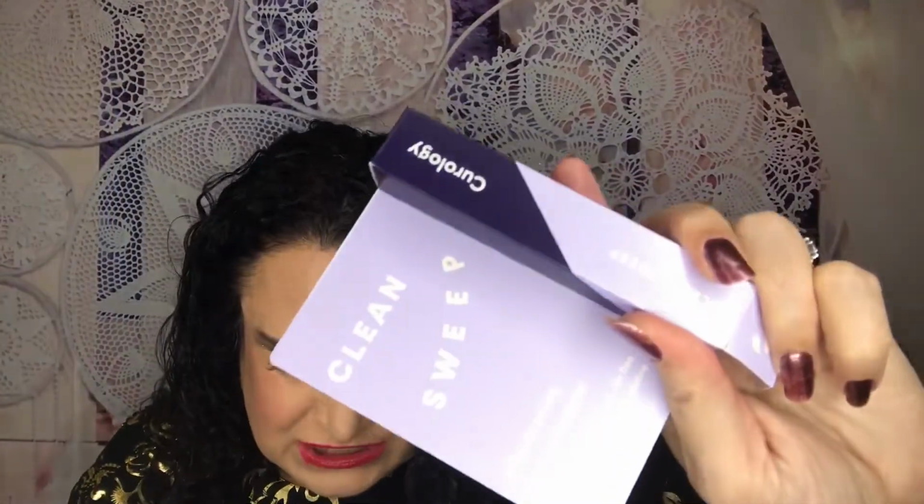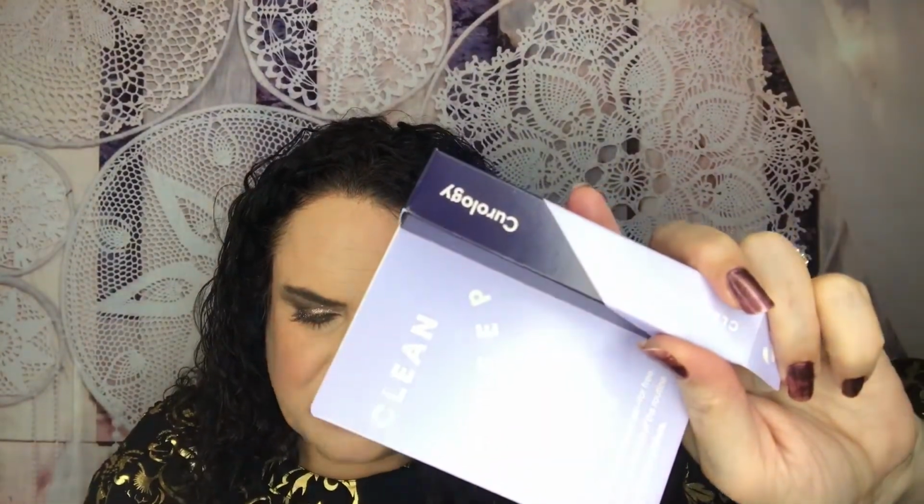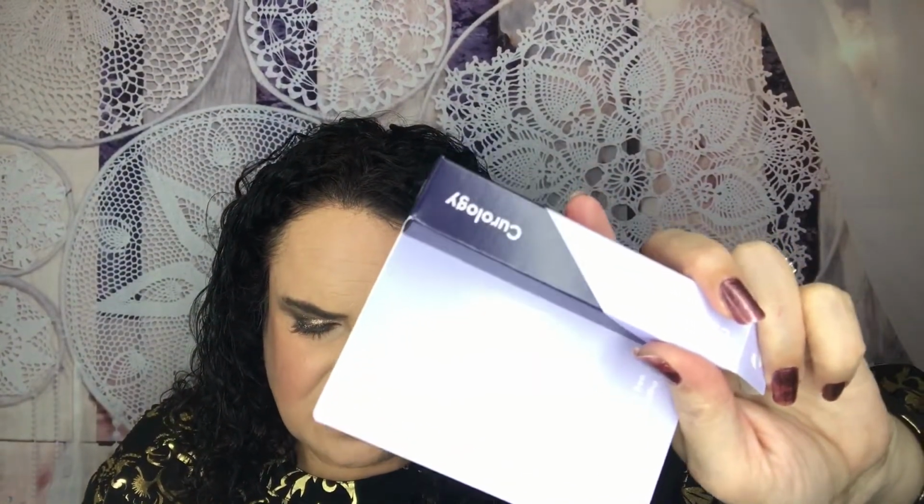From Curology is the cleanser, and it's a gentle foaming cleanser with anti-inflammatory oat extract that is non-comedogenic and ultra hydrating. We did get the full size, I think, in the test tube a couple months ago, and then this one is the sample size. I'm not into foaming cleansers. To me, they strip more of the skin's natural oils and stuff, and I don't really like that. I'll do a balm first and then my normal cleanser after that. So I'll probably be passing this one along.